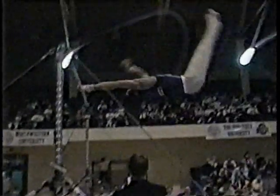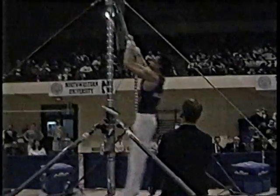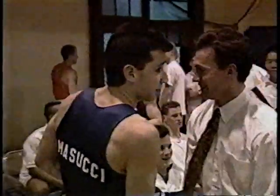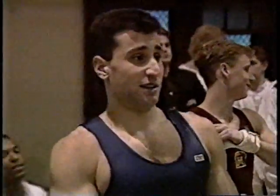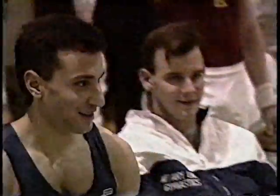Now, watch how close. He's right on top of the bar. He kind of avoids hitting his feet right to the rib cage. Now, the thing impressive is he works out of it. I think most gymnasts would have taken the shot to the ribs, gone to the ground, and taken their 30-second break. But he's tough, and he worked right out of it. Still smiling after that. And it's probably an example of why Penn State has such a good team.